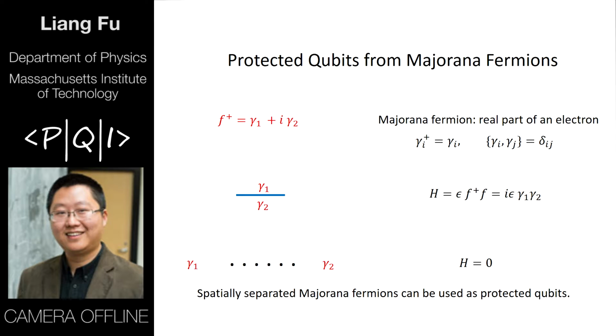So the Hamiltonian for these isolated Majorana fermions is identically 0. Yet still, the two together still form a two-level system, because one can always define a fermionic state in this way, and this fermionic state can be empty or occupied. So this is why spatially separated Majorana fermions can be used as a protected qubit.